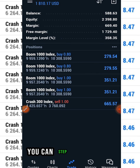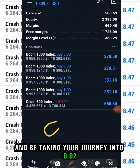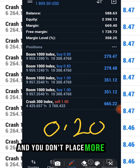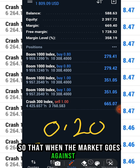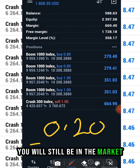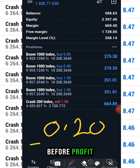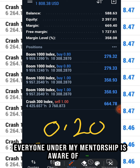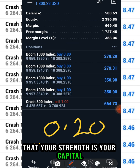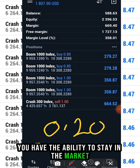You can step a little lower and take your journey into 0.02, and you don't place more than 1 or 2 positions, so that when the market goes against you, you will still be in the market. Remember my rules. My rule is capital first before profit. You must protect your capital. Everyone under my mentorship is aware of this, that your strength is your capital. So once you protect your capital, you have the ability to stay in the market no matter what.